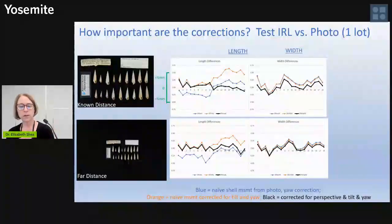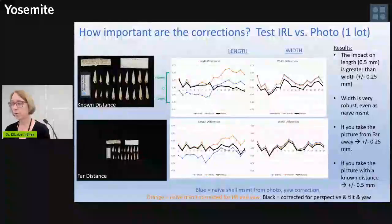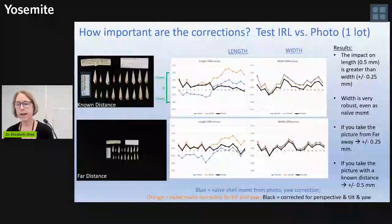So each of these 3 lines is a number of corrections that are applied. The blue is yaw, the orange is yaw and tilt, and the black is yaw, tilt, and perspective. And what you will see is that the impact on length is greatest, while width is fairly robust. And even if you take it from a far away distance, which is not really super useful for other activities that you might use the pictures for, you're still within about 1/2 millimeter.